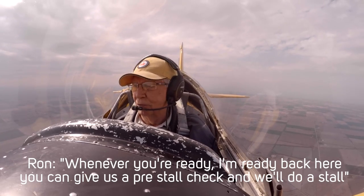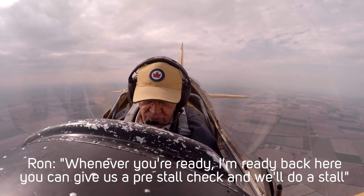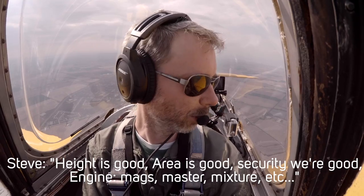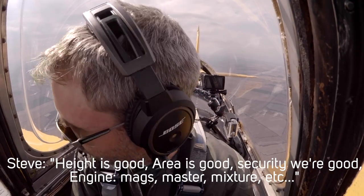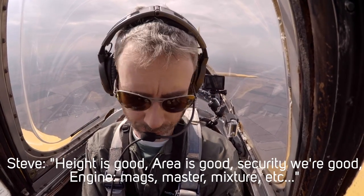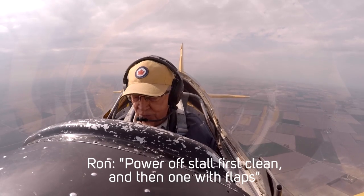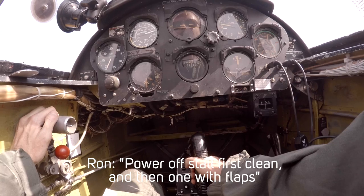Okay. Whenever you're ready, I'm ready back here. You can give us a little pre-stall check and then we'll do a stall. Okay, so Hazel, we're good. Area is good. Security, we're good. Engine is going to be, make sure everything's good. Thanks, Ron. That's Ron. This is Rich. Do a power off stall first with clean and then we'll do one with flight.